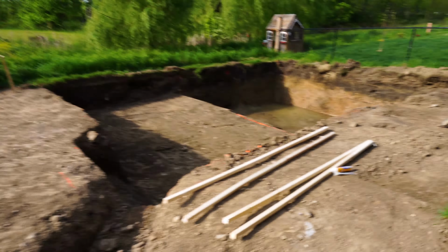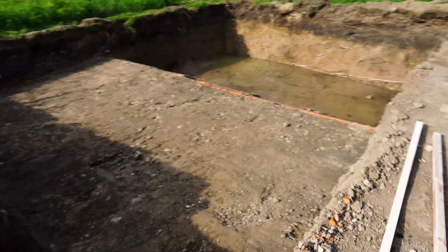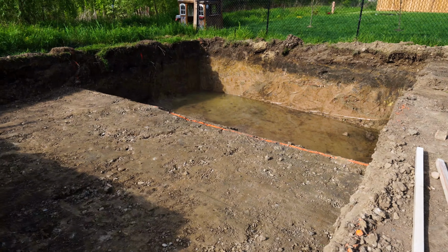There's a retaining wall in there. We got our pool hole. Pool hole is, let's get a nice smooth action again. Ooh, yeah.